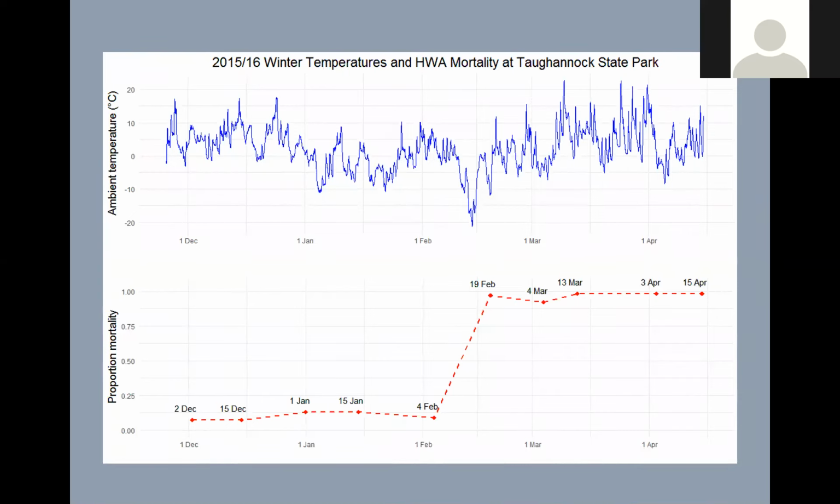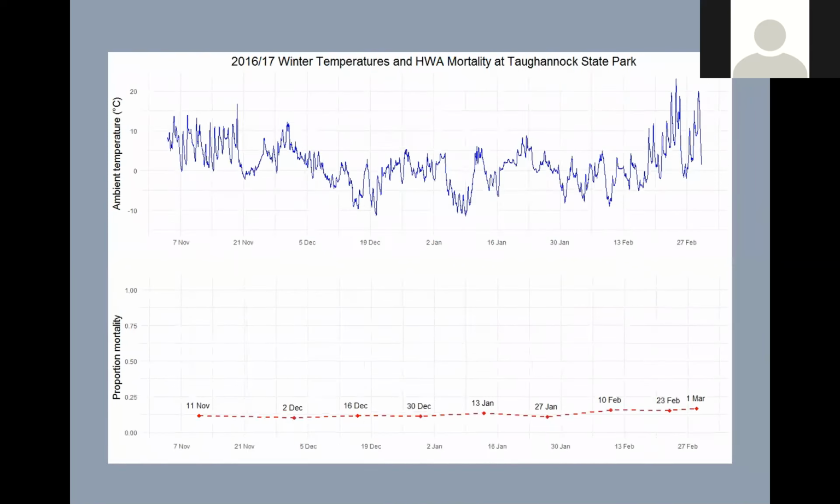The interesting thing is that the huge impact of cold temperatures here was because of this area right here. It was in the 50s for a couple of weeks before that drop, and we think that was an acclimation phase where the Adelges just weren't acclimated to the cold temperatures, and they were very susceptible. Whereas you get a more normal year here where you get colder temperatures, albeit not down to minus 20, but colder temperatures, and the mortality just stays at very low levels all throughout the winter.